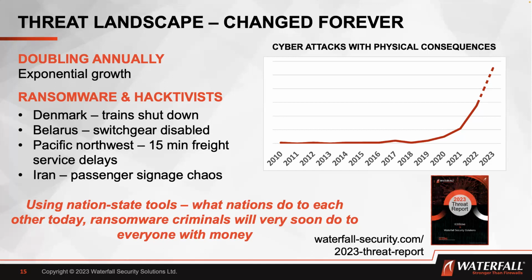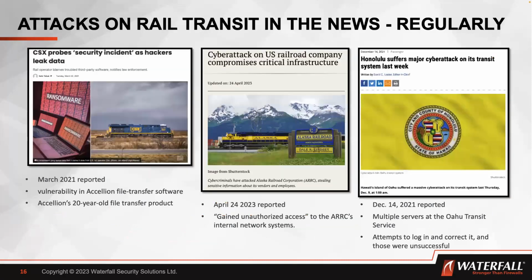This is the Waterfall threat report, but we are reporting on what is in the public record. And so, we're not the only people aware of this. The TSA is aware that the threat environment is deteriorating and is deteriorating rapidly. Next slide, please. Yeah, Andrew, thanks.